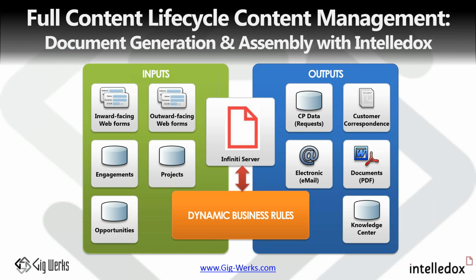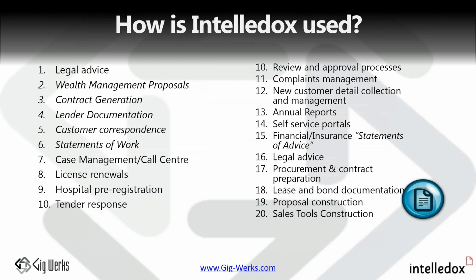Now, to address the document creation, we partner with Intelledox. Intelledox is a rather unique product set in the marketplace, been in business over 20-odd years, and we use Intelledox ourselves as part of our practice. What Intelledox does is it will take any number of inputs, URL-based inputs, web forms, data that sits in an ERP system, Oracle, SQL, Word snippets in the SharePoint library. It's really quite remarkable, the data points that the Infinity server from Intelledox can touch. In terms of its outputs, it can write back to a database and bring out documents and all those other things.